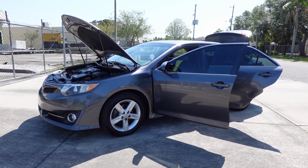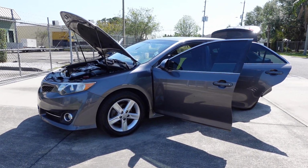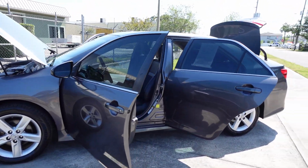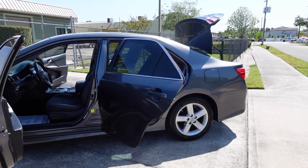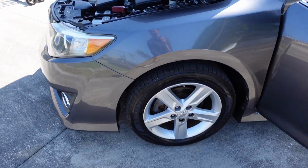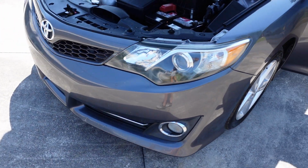Camry SE model. This is the mid-level model, the Sport Edition, and this one is beautiful. Nice charcoal gray color. Has 3 previous owners, no reported accidents. Also has new Goodyear tires up front.